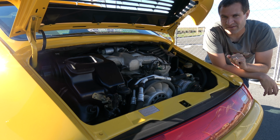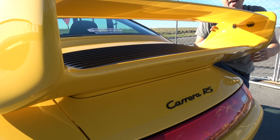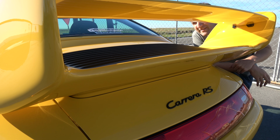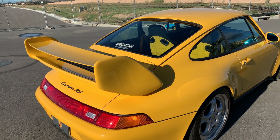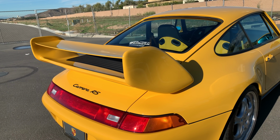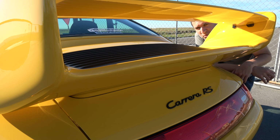Now, one other thing this car had in the back over a regular 911 is the giant rear wing. I don't know if you can even still see me. The rear wing in this car is absolutely huge, bigger than any other 993 rear wing. Also, the beginnings of a tradition that continues to this day with the GT cars having huge rear wings.